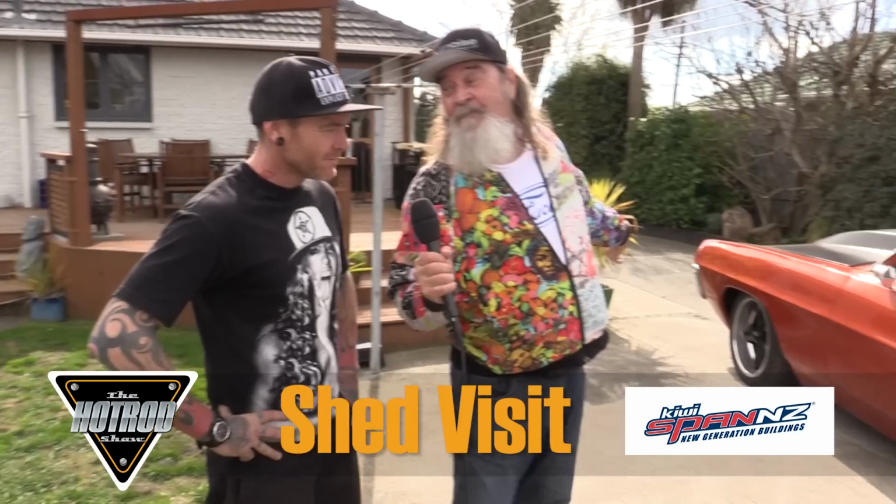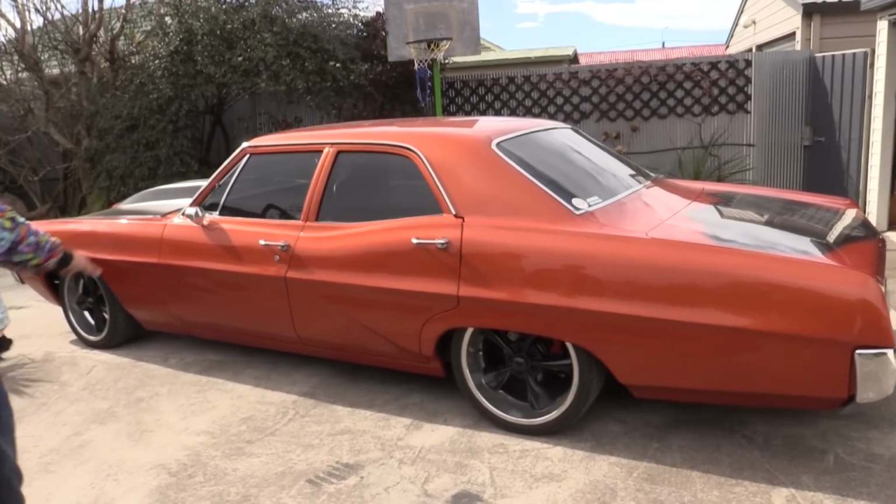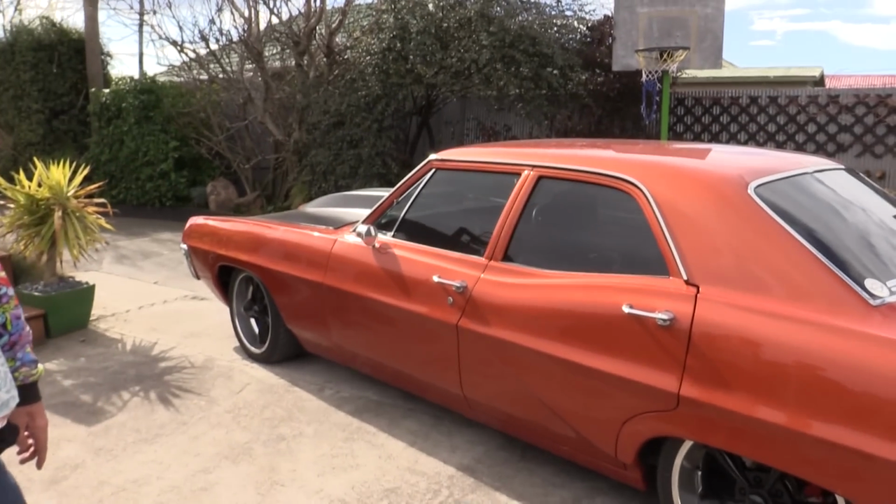Now you live down in this beautiful city of Christchurch, and you've got this beautiful Pontiac here. Would you like to tell us a little bit about it? Yep, sure. This is a road hugger. Yeah, that's pretty low, eh? It's funny, there's a funny story there, but we'll get into that.